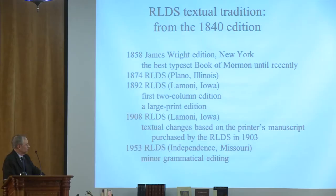The 1908 RLDS is extremely important. One of the most important editions, because five years earlier, the RLDS Church purchased the printer's manuscript from George Schweich, the grandson of David Whitmer.